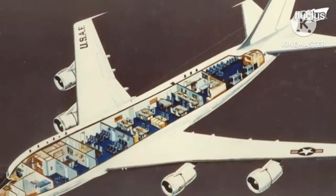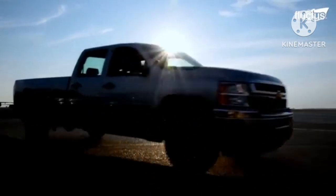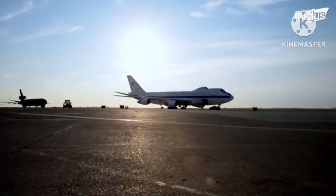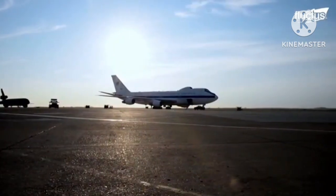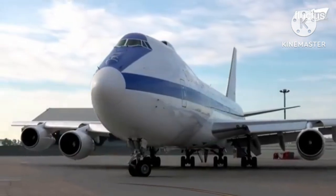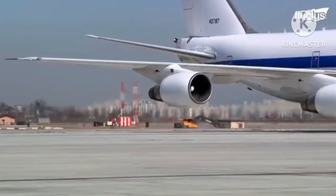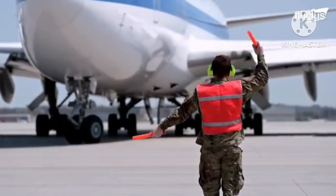Since 1974, a total of 4 E-4s have been created. The 3 earlier aircraft were all eventually upgraded from E-4As to E-4Bs. However, due to the nature of their mission, these planes are almost always on standby somewhere around the United States.